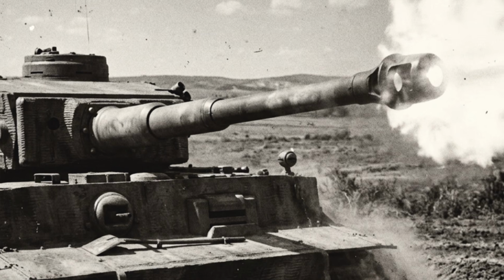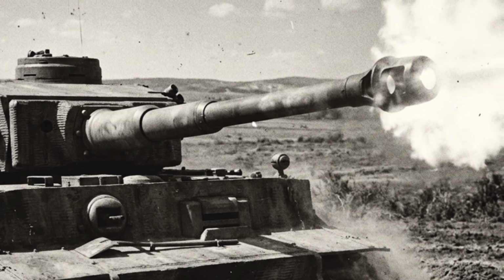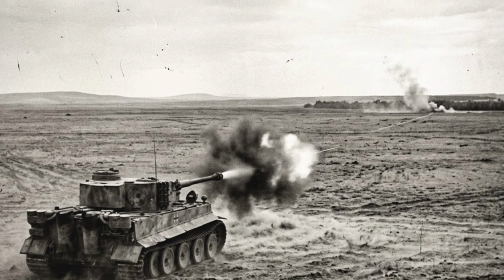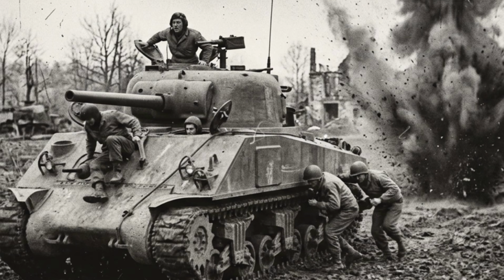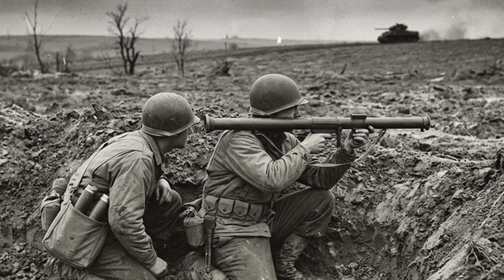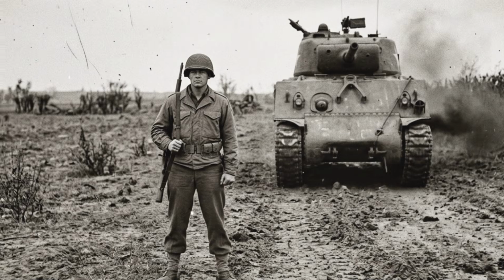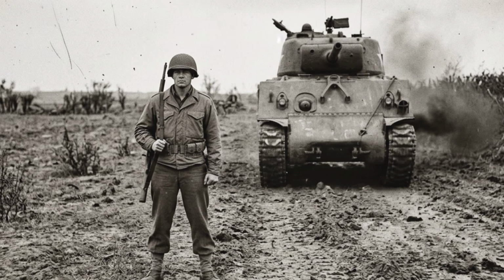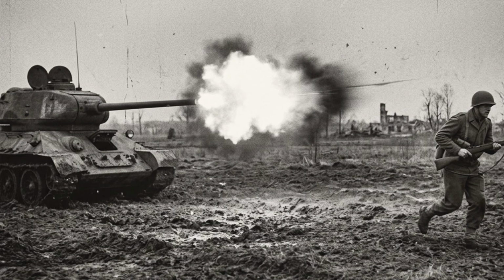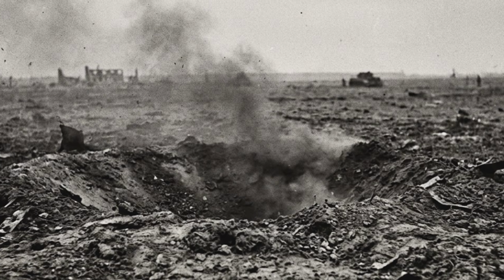The Tiger's 8.8 centimeter KwK 36 could put a round through over 100 millimeters of armor from more than a kilometer out, well before a Sherman crew could return effective fire, let alone before a two-man bazooka team crouched in a ditch could line up a shot. If a team tried to engage a Tiger head-on in open ground, the tank would see them traverse and fire long before the men were close enough to do anything but die for nothing.